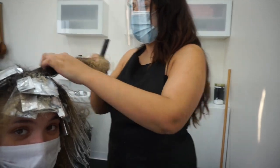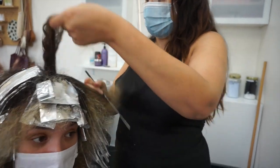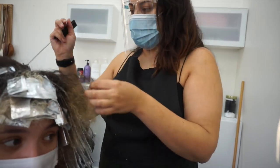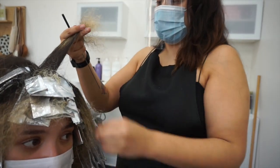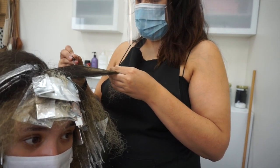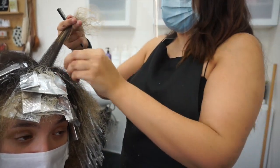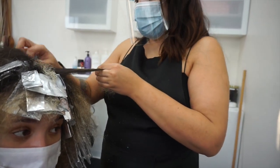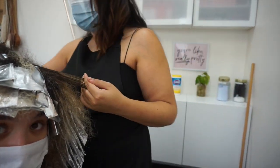Would it dry out your hair if you do a higher one? Yeah, it's super damaging if you do it too high. What's the highest developer there is? They have like 100 volume. Whoa. But most people don't use that. What would you even use that for? Some people put a splash of it into 40 volume for balayage to lift more, because balayage isn't in foil, so it doesn't lift very well. But it's super hard to control.